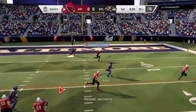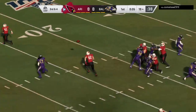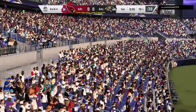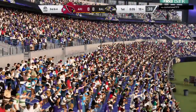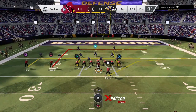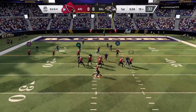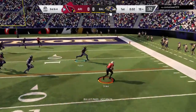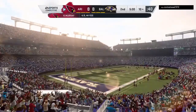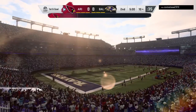On 2nd down and 4, Murray. And this is incomplete. He was looking for Charles Clay as tight end. And it's 3rd and 4. Try to get one more in here before the quarter breaks. From the gun on 3rd down, Murray. And he hits Drake. And he's going to be brought down on what will be the final play of this first quarter. No score after 1 on EA Sports.